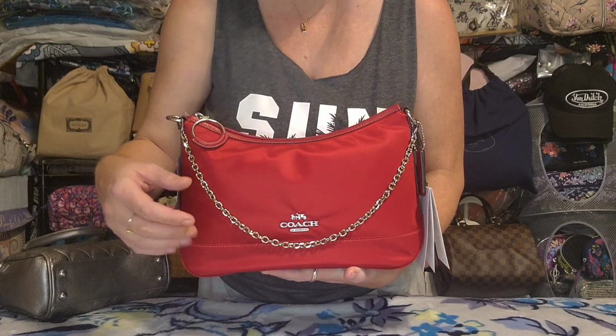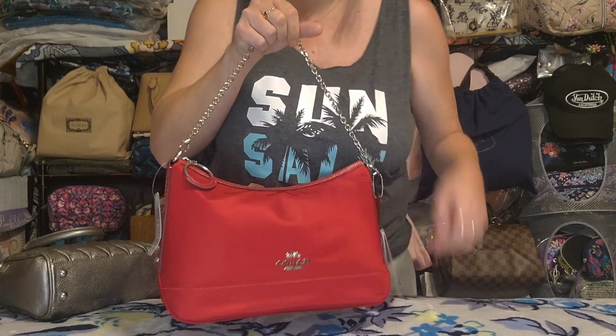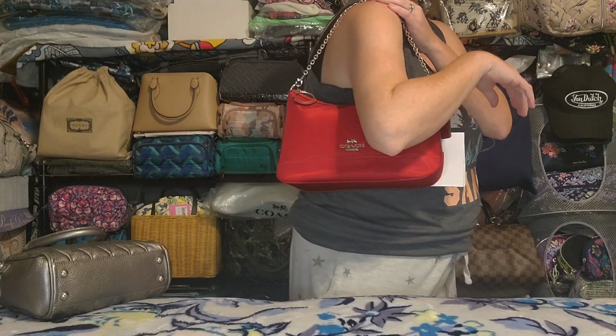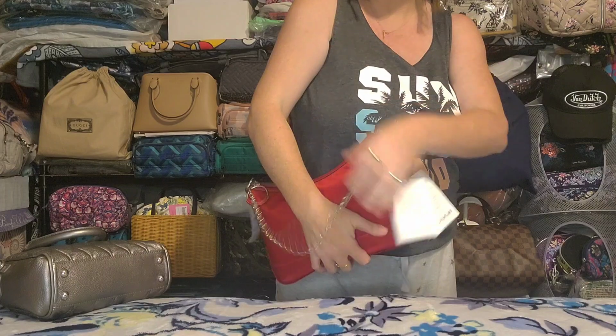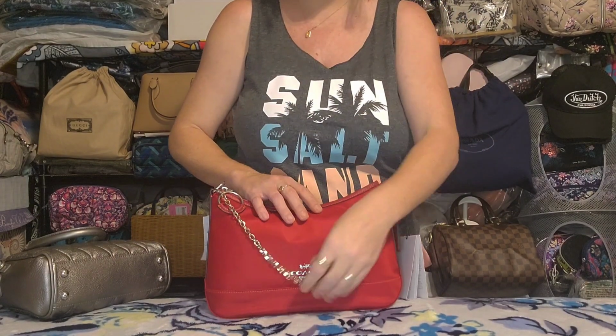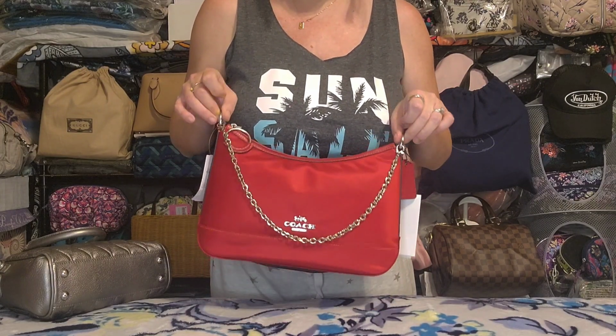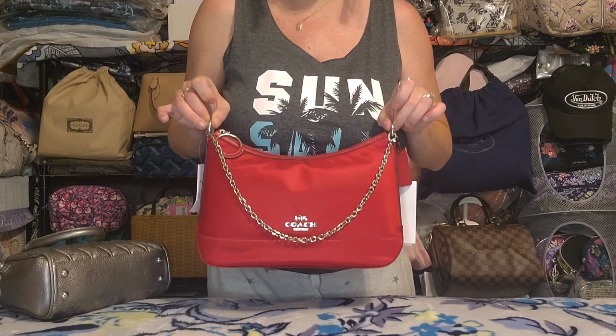I totally forgot to mention it, but you can easily add a little silver chain to this bag as well. And how stinking cute is that? You could carry it like a little oversized clutch, or just use it as a shoulder strap or decoration, or however you wanted to do it. But a little silver chain on this is super cute as well.